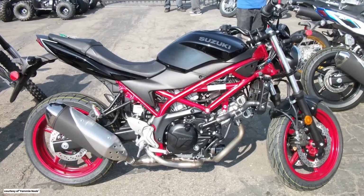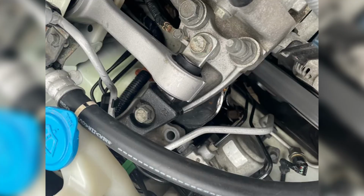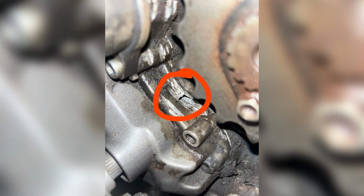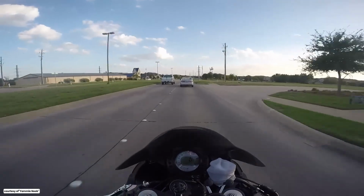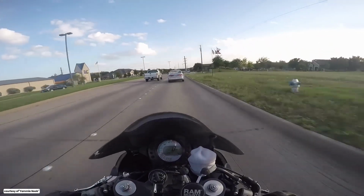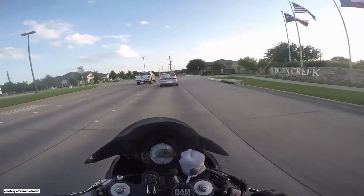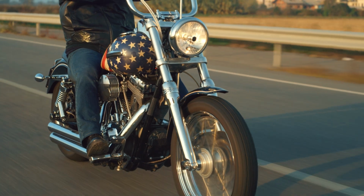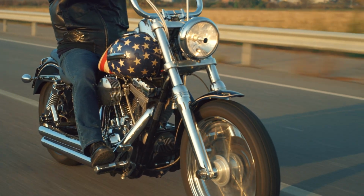With less support, engine vibrations shake more of the frame, causing bolts to loosen, welds to weaken, and parts to misalign. Over time, this affects chain alignment, sprockets, and even throttle response. One nasty bump could twist the mount and throw your drivetrain out of sync. What started as a simple ride becomes a rattle-filled mess.